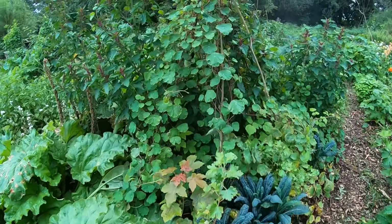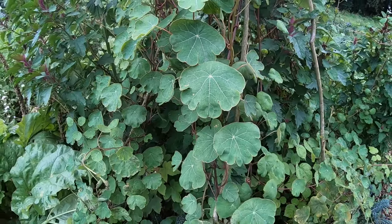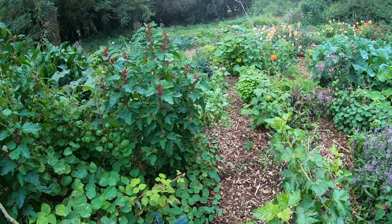You can see more mashua leaves here. They do look like a nasturtium, alright. Mashuas and ochas always sell out every winter.